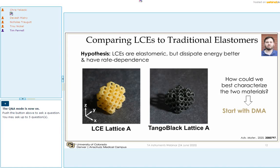And so the first thing that we did was we printed some lattices, the first one being out of our LCE material, and then the other one being out of a commercially available resin, in this case Tango Black.